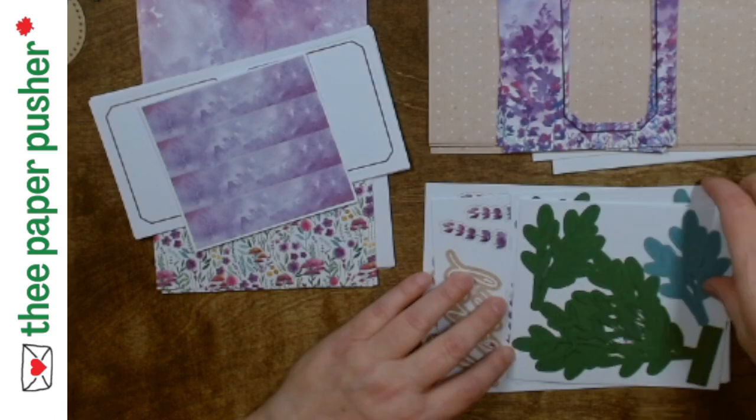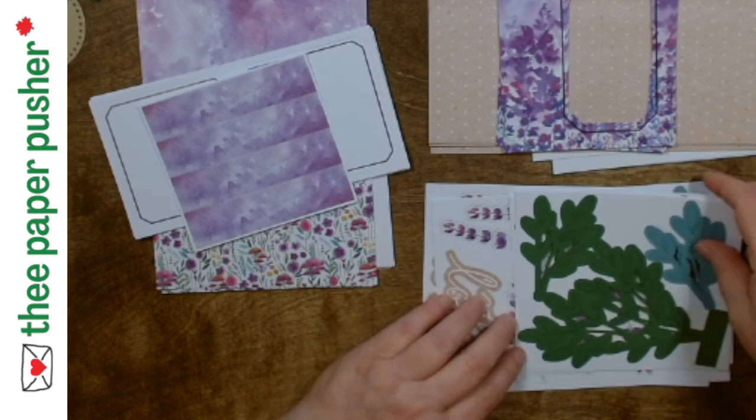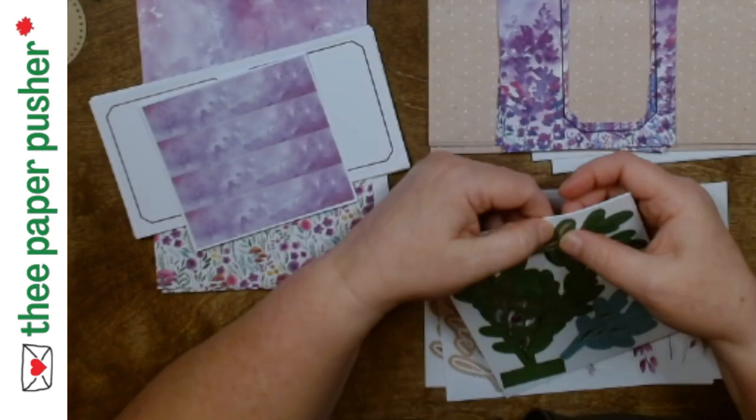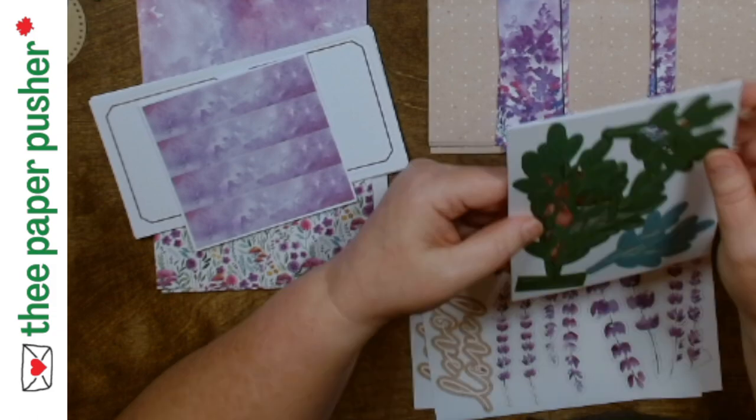Ooh, lots of luscious greenery. Look at this stuff, so pretty. And I love when they die cut it. They do such a good job that, yes, I'm poking out. How many of these are there?